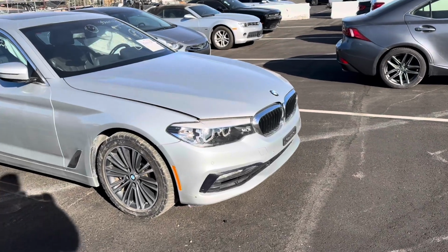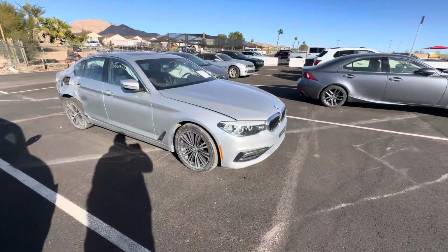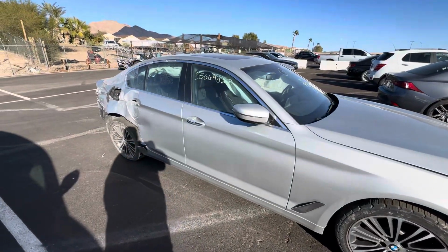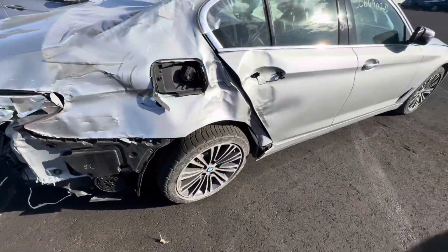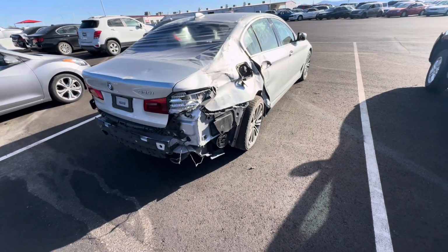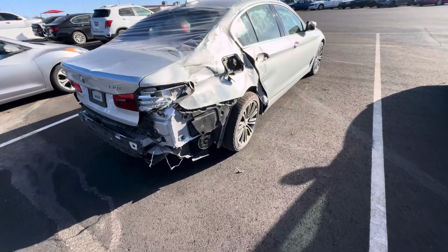Alright guys, first on my list is very interesting. It's very, very interesting. This is a BMW internal code called a G30 sedan. I'm going to guess this was a 540. We definitely got some control arm. It's a 530. Oh, so this is the 4-cylinder. We definitely got some control arms bent here in the rear.